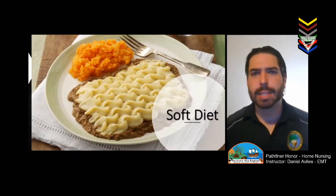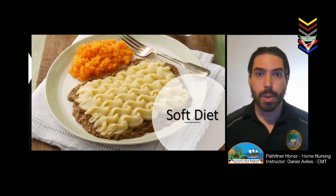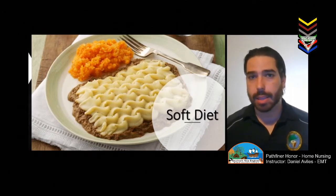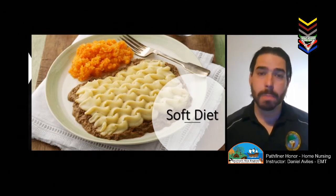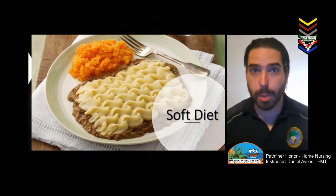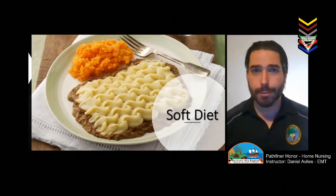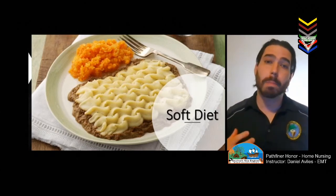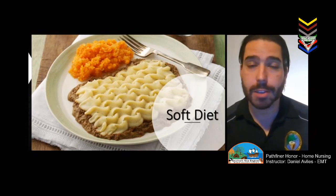Now, soft diets can be if you cook something to a soft consistency or if you mechanically soften it. Now, let me give you guys the breakdown of those two styles. So, when you make cereal, right? You take some cereal in a bowl and you add some milk and you let it sit for a couple minutes while you do something and you come back and it's all soggy. Well, that's part of a softened diet. That would be considered soft.